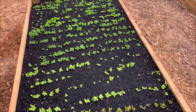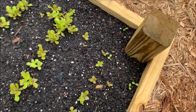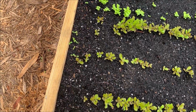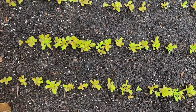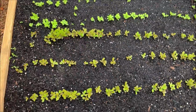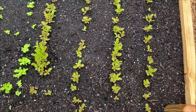We have a few straggler seeds, like those, and over here, I don't know what variety they are, but I'll let them continue growing. They might be this same type. I need to look back at my notebook to see which each type is. I do know that there's 4 rows of this type.